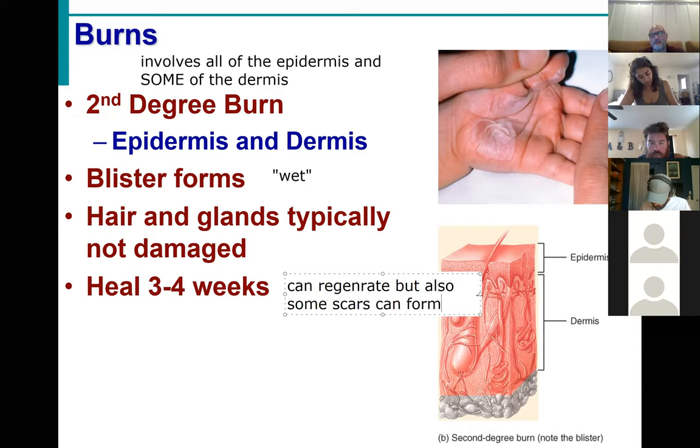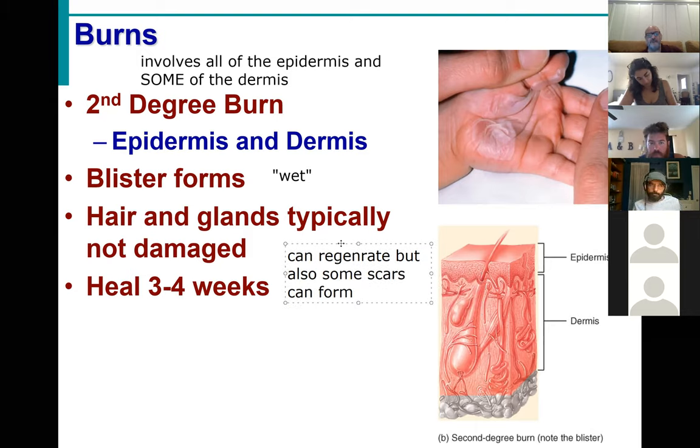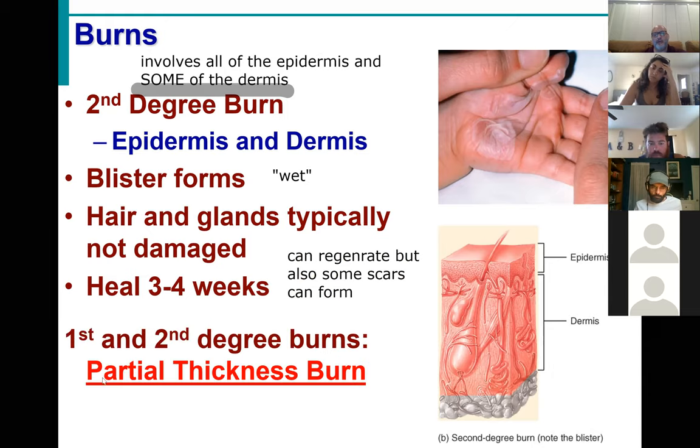So it is possible to regenerate them, but it also is possible that you could have some scars that form as a result of them. Now notice, and again, this is why this is key to the definition, some of the dermis. First and second degree burns are what are known as partial thickness burns because they do not involve the entire skin.